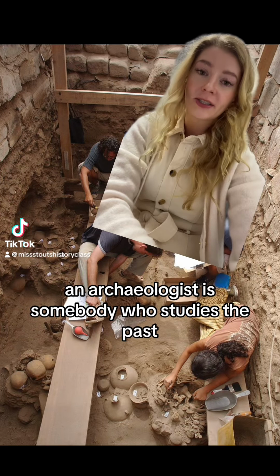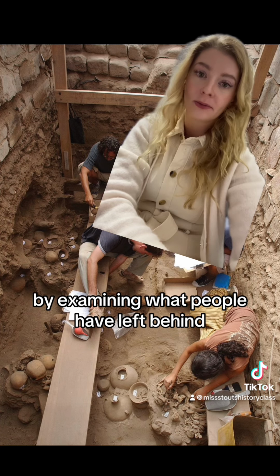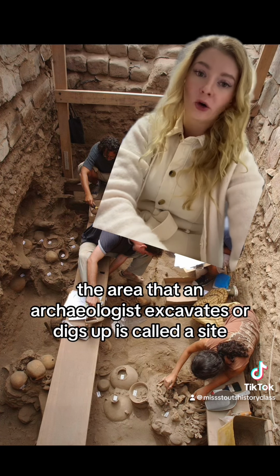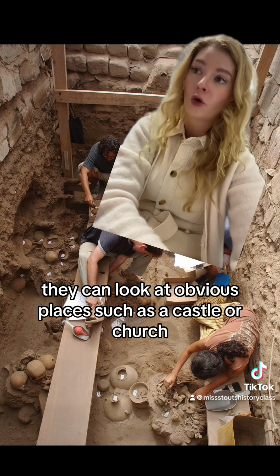An archaeologist is somebody who studies the past by examining what people have left behind. The area that an archaeologist excavates or digs up is called a site. There are a variety of ways that an archaeologist can find a site. They could look at obvious places such as a castle or a church.